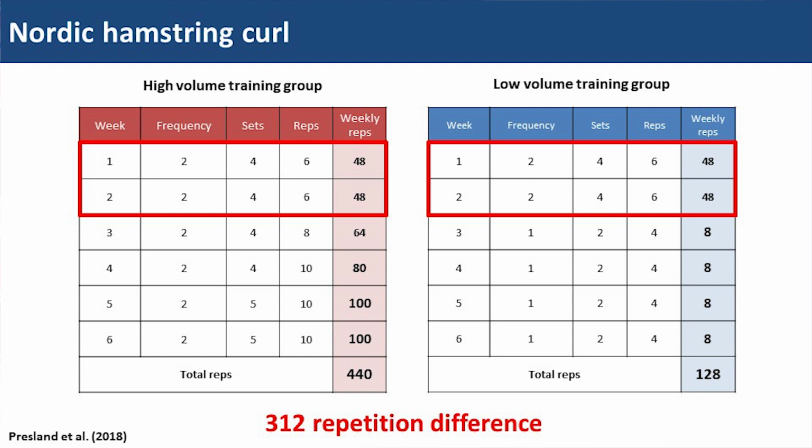And so an important thing to note here on this slide is that the volume for the two groups was actually exactly the same during the first 2 weeks of training. But following this, the low volume training group actually went on to do 312 repetitions less than the high volume training group over those 6 weeks.